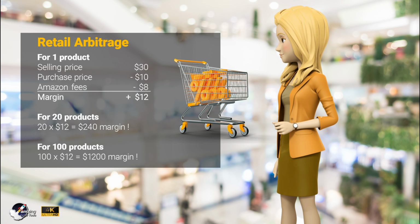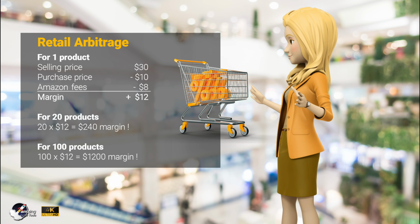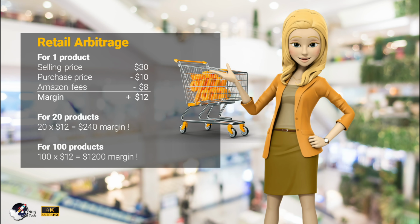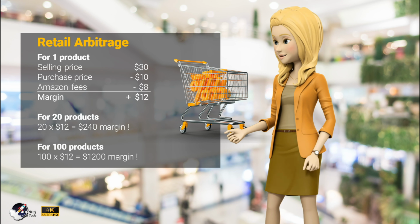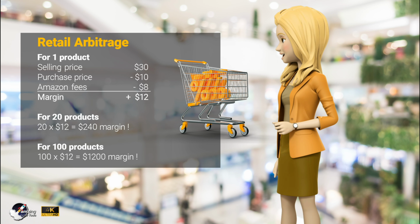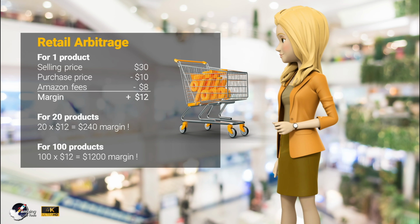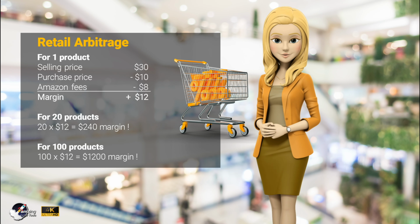If you could have bought 20 products, you would have made 20 times $12, or $240 in margin, just for a few hours' work. And if you could have purchased 100 units of products from your retailer, your margin would have been 100 times $12, or $1,200, for the same amount of time. Today, how much do you earn per month as an employee?